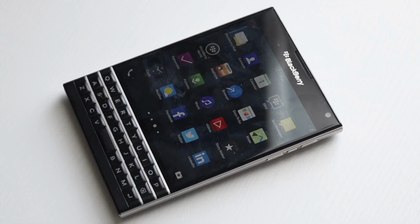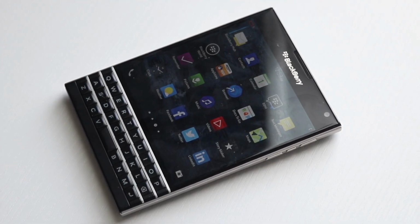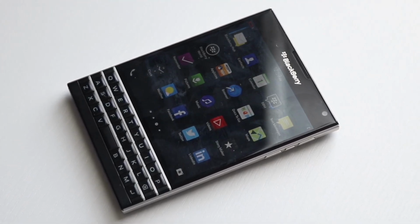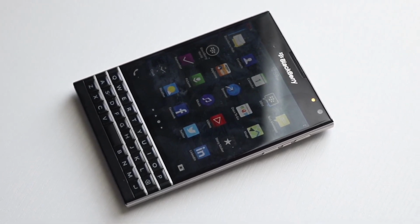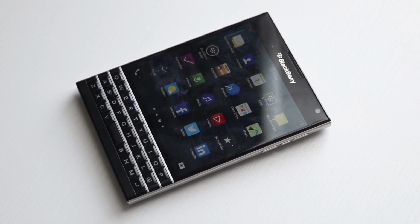But all in all, I probably wouldn't recommend buying a Blackberry Passport anymore. You are much better off buying a phone that is still supported with software, things like a Galaxy S20 or newer, or a Google Pixel 4, even a Google Pixel 5 or newer. Those would be way better options.